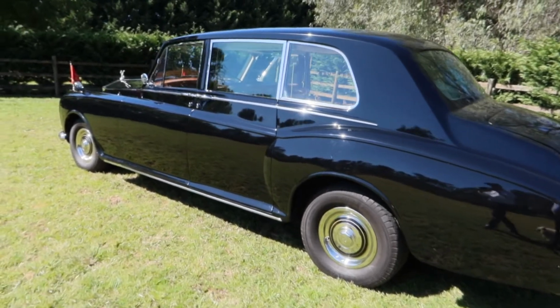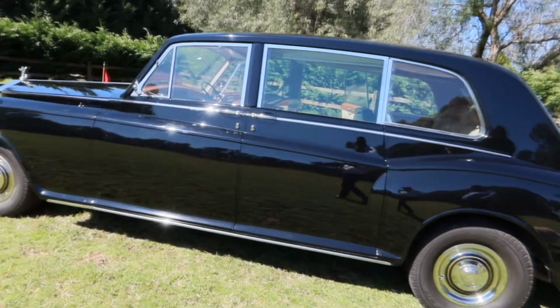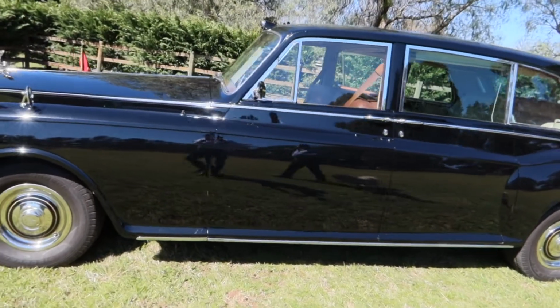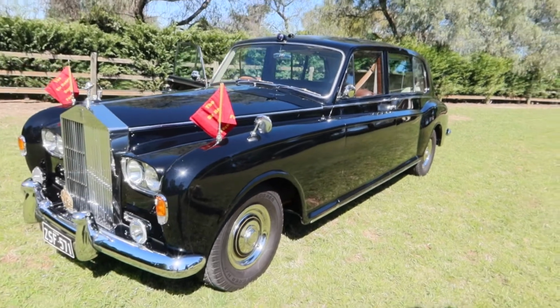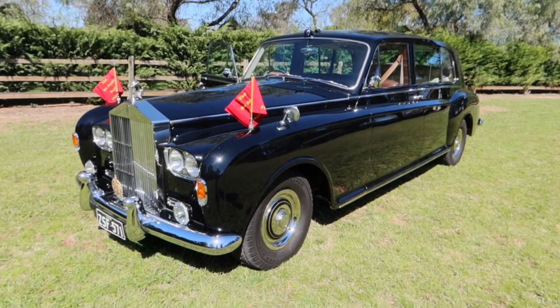Yes, it certainly is a big vehicle, isn't it? Well, there's not too many carports it'll fit in, Vince. No, that's right. Yes, it's got some presence on the road, hasn't it? Well, thank you, Brian. Let's have a look underneath the bonnet if we could, please.